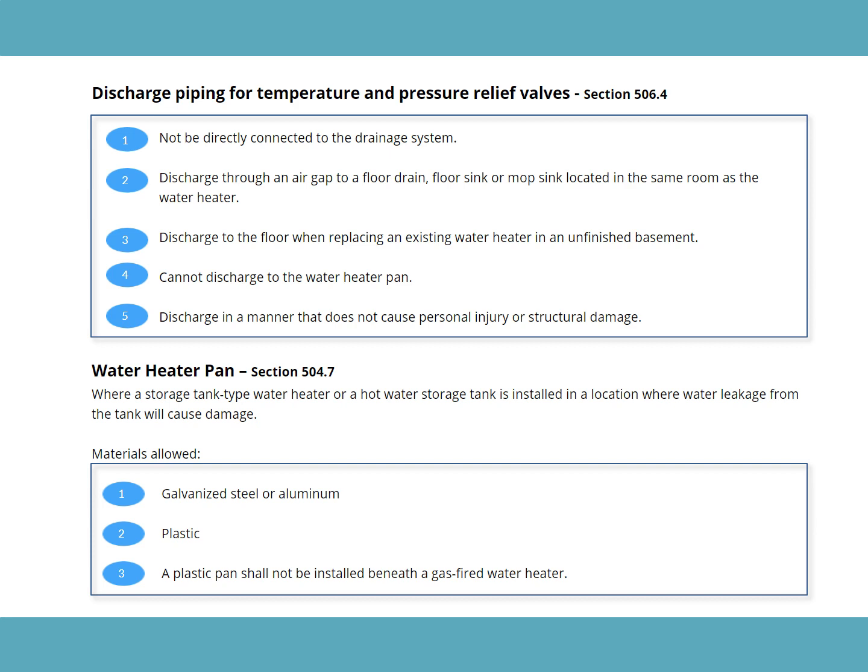Where a storage tank type water heater, or a hot water storage tank, is installed in a location where water leakage from the tank will cause damage, the materials that are allowed are galvanized steel, aluminum, or plastic. However, a plastic pan shall not be installed beneath a gas-fired water heater.